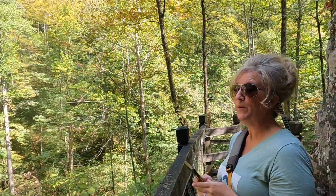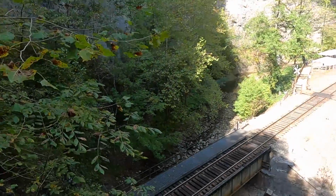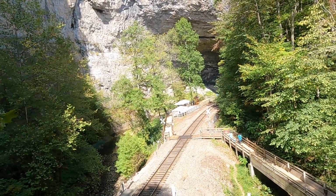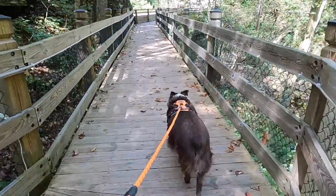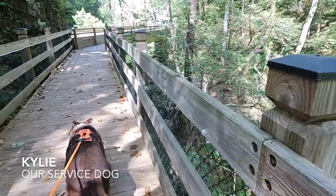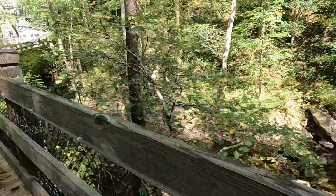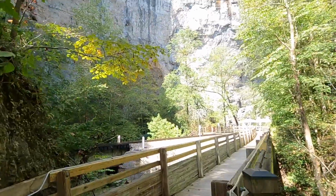What do you think? It's pretty cool. So you've got a train track that runs through the natural tunnel over here, and a creek that flows through it. This is really neat. This is too cool.